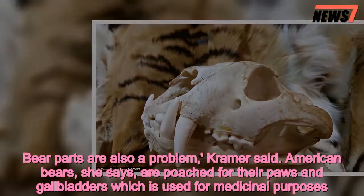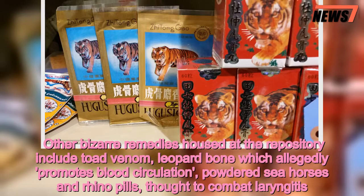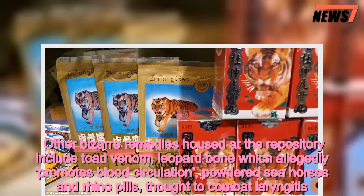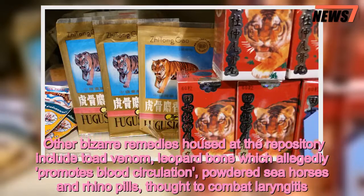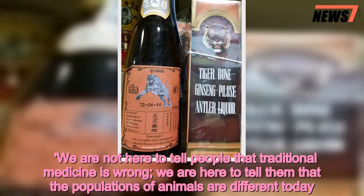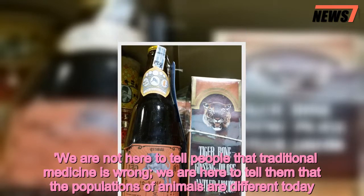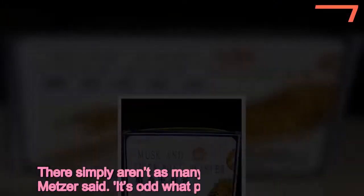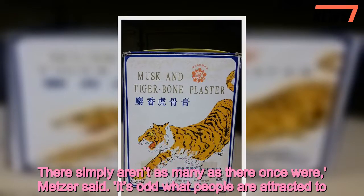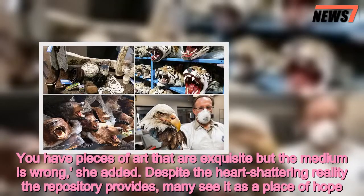Other bizarre remedies housed at the repository include toad venom, leopard bone which allegedly promotes blood circulation, powdered seahorses and rhino pills thought to combat laryngitis. "We are not here to tell people that traditional medicine is wrong. We are here to tell them that the populations of animals are different today. There simply aren't as many as there once were," Metzer said. "It's odd what people are attracted to. You have pieces of art that are exquisite, but the medium is wrong," she added.